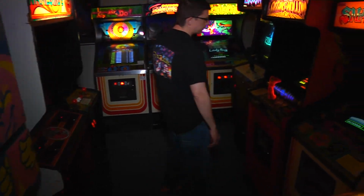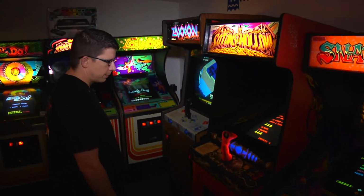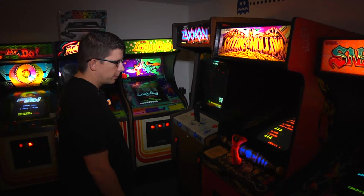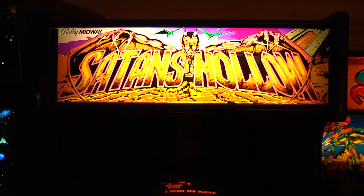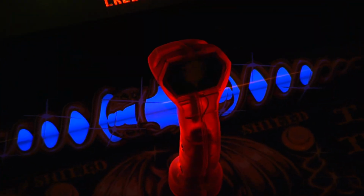Satan's Hollow. Yeah. It's another one. That is a game that people either want in their collections or they're petrified to have in their collections. Some people are afraid they might go to hell or something. Yeah, or something bad might happen. Yeah. It's possessed.